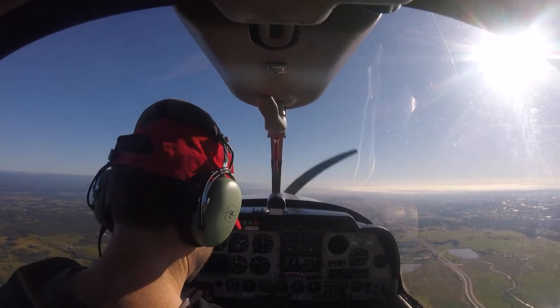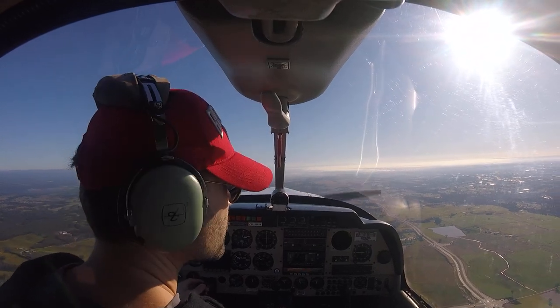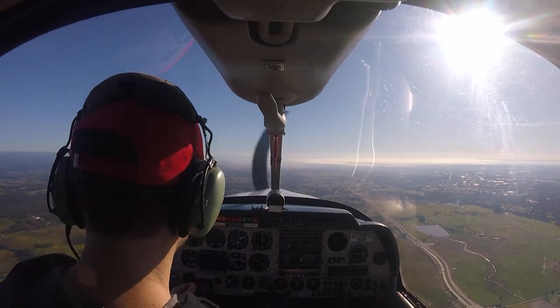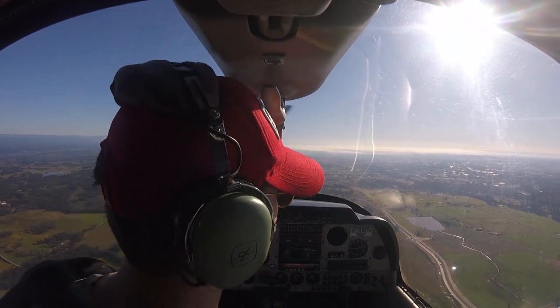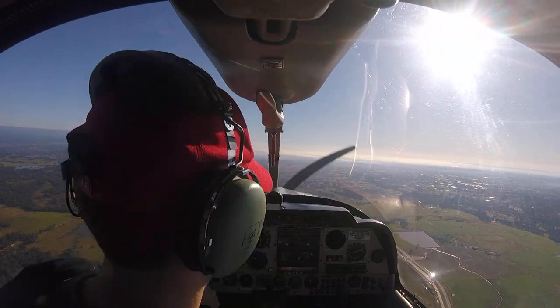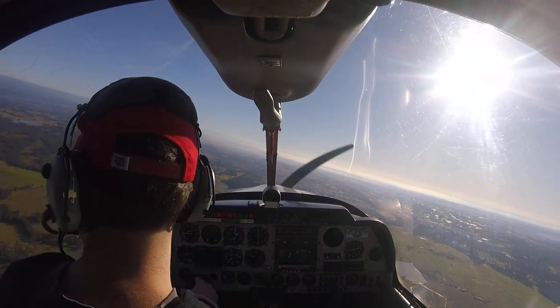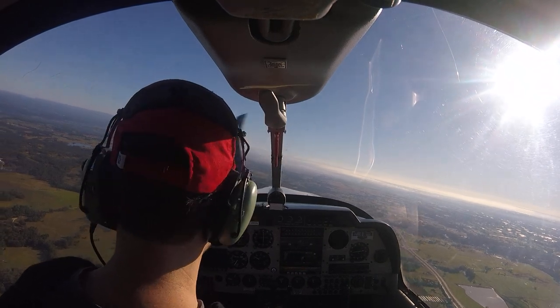Rescue 207, traffic is an IFR for your descent into Liverpool Hospital. Oh, sorry, apologies, you're going to Westmead now. That is for Westmead, copy traffic for descent, rescue 207. Rescue 207, roger, and report when you are visual, please. Rescue 207, visual. Rescue 207, thank you.